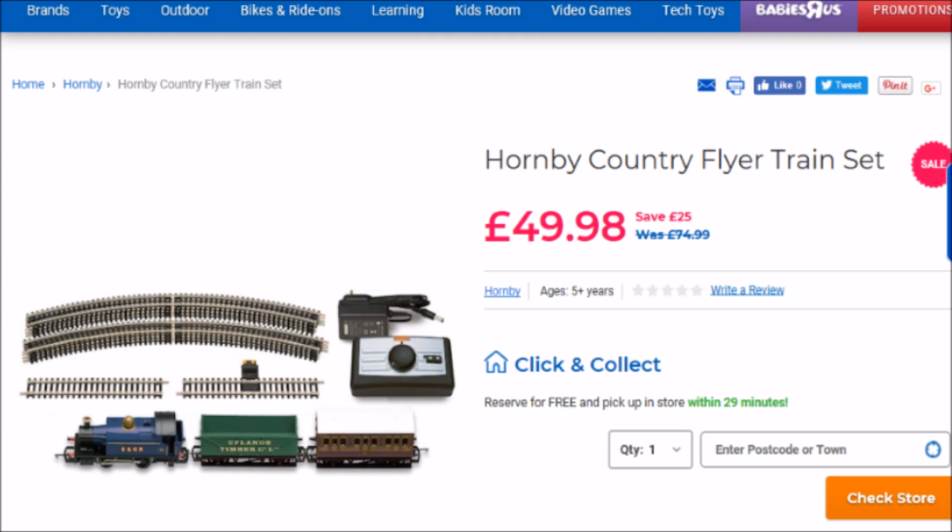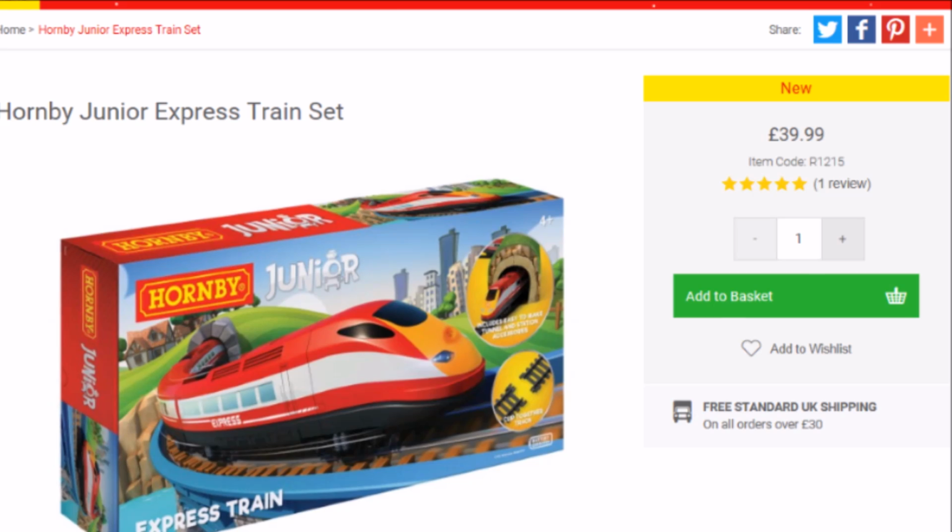The reason this is important is because this is how people come into the hobby. They start with a train set or an entry level. As soon as they want to expand, it gets more expensive. So even if they've had a £50 train set at half price, they've now got to buy additional parts. And I simply can't agree that these trains need to be that price. Take a look at Hornby as well.